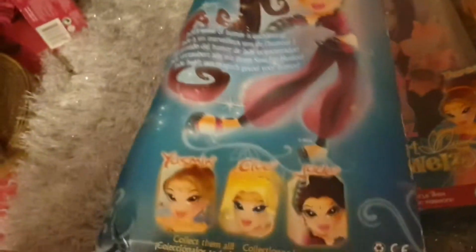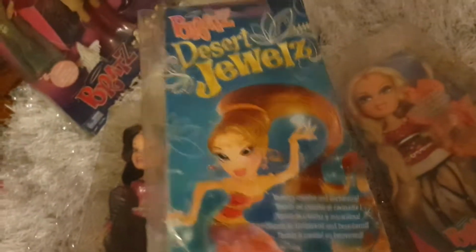It's slightly water damaged, but I love all their artwork, and I was looking for her for so long. So she's not in pristine condition because her box is slightly damaged and her box is slightly yellow, but I'm just so glad I have all 3. This is the first collection I have where they're all complete.